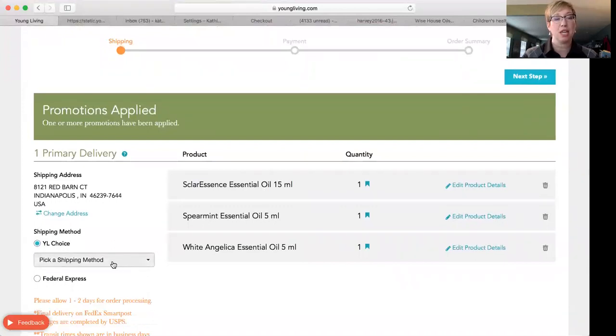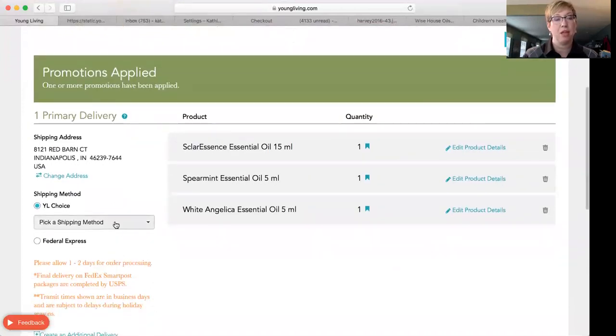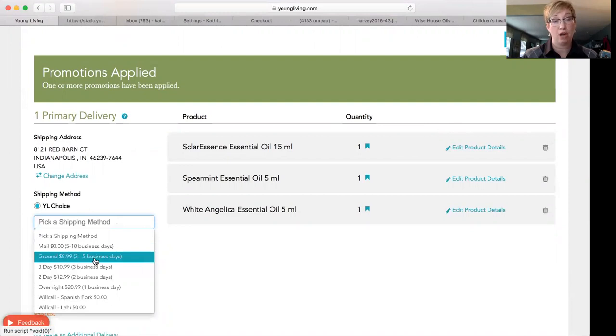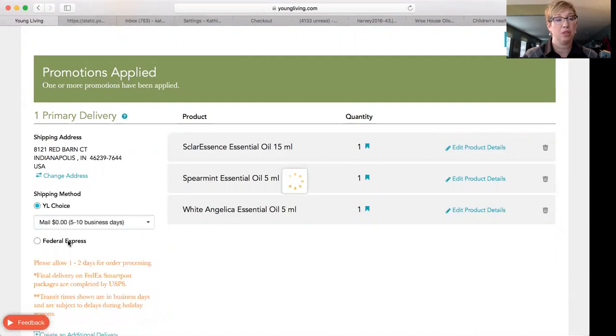Okay, so the first thing is to pick your shipping method. And under Wild Choice, I usually pick 3-day or ground, 3 to 5 business days. Either one of those are good. But you'll see today, mail is 0. So I will choose that for now.